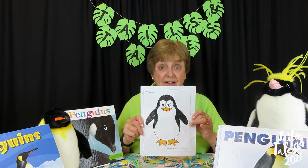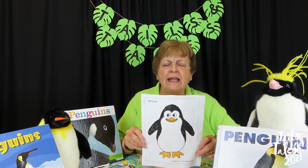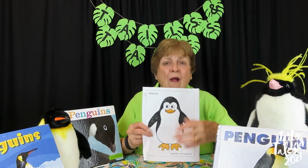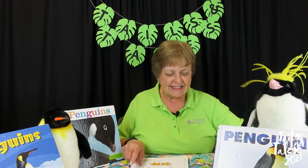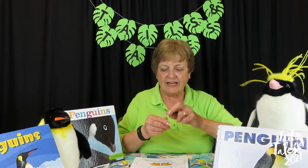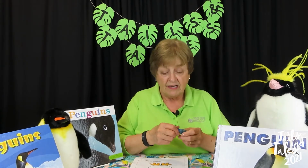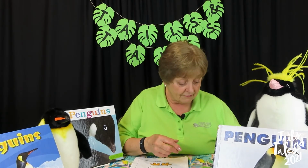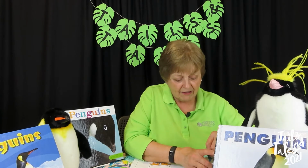Well, I finished my picture. It's got lots of white, lots of black, and I did put the orange on it. Okay. So now we're going to simulate how the water reacts to the penguin feathers that have this slight waxy substance on it. Following your instructions, it says to put water into this. I'm going to put a couple drops of blue into my water, so that you'll be able to see them. You don't have to do that. You can put color in or not. It's totally up to you. Let me see if I can get the color to come out here.